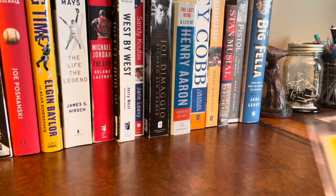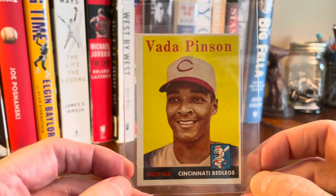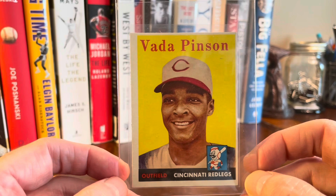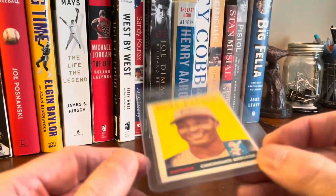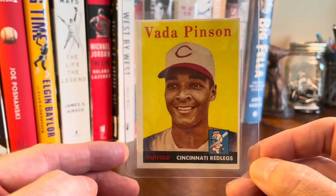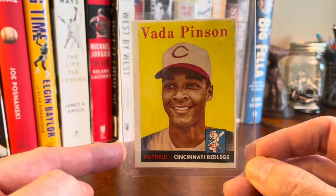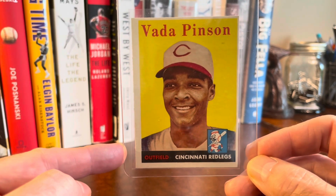This is another one that's on that list, and this is a Vada Pinson rookie card. The coloring on this card is pretty sharp. Centering's off left to right. But this is not a cheap card for a non-Hall of Famer, although I think Vada Pinson deserves a good look at the Hall of Fame. He was a great ball player. But anyway, I picked up the Vada Pinson rookie card. Excited to add that one.